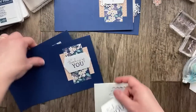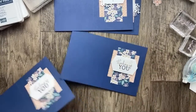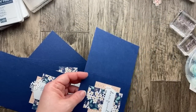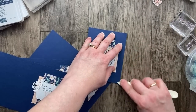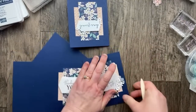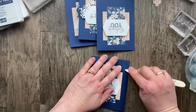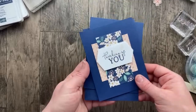If you don't have these dies, you could use a punched label and you could dress it up with some designer paper. I always save the folding till last. It's just easier, especially when I'm making multiples. I find it's easier to work with the cards when they're flat and I can get things on straighter. So then I'll go through and I'll use the bone folder to give it a nice good fold. Easy peasy, lemon squeezy.